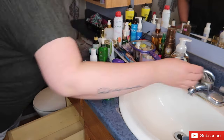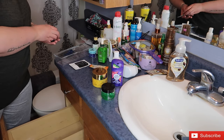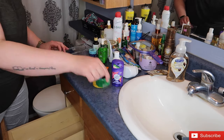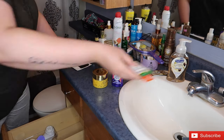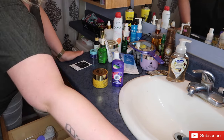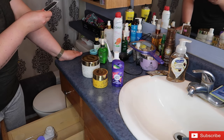Okay, so now that I've sorted through what I'm gonna keep and what I'm not, I'm gonna go ahead and start putting things back and just try to organize it as I go. And once again, I've pared down quite a bit, so it should be a lot easier to put things back and have some sort of order to it. This is the stuff that you can see that I'm gonna be keeping, and I've just been tossing everything that I don't want to the other side of the vanity.